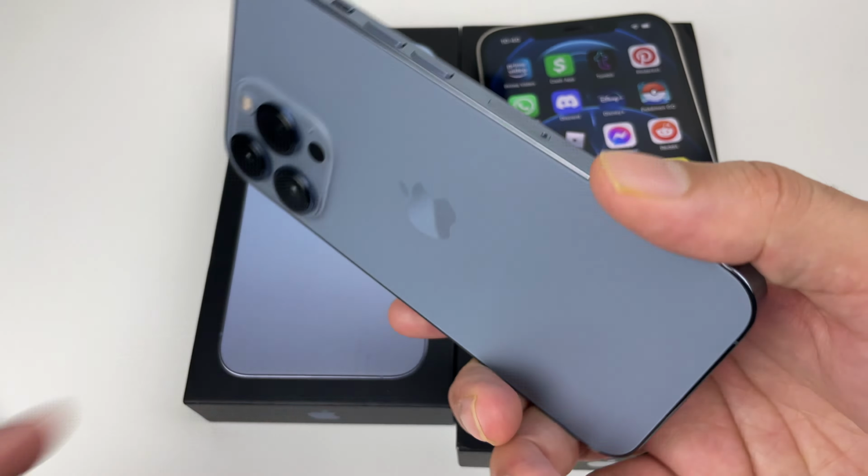Now, why might you get the Max? Of course, the 12 Pro Max here has a 0.6 inch bigger display. So when it comes to Netflix or watching videos and such, it gives you a better feel because now you have a bigger screen. You don't need to grab a tablet or something, especially if you watch a lot of movies and videos. It definitely feels much better than watching on a 6.1 inch. The 6.7 inch is the better choice here.